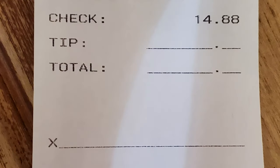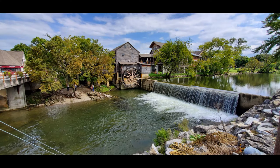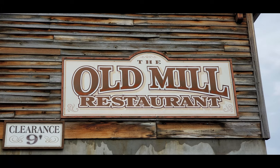The total for my meal was $14.88 before tip, which was a great value, and I really look forward to coming back to eat here again. So make sure you come and visit and eat at the Old Mill Restaurant in Pigeon Forge, Tennessee.